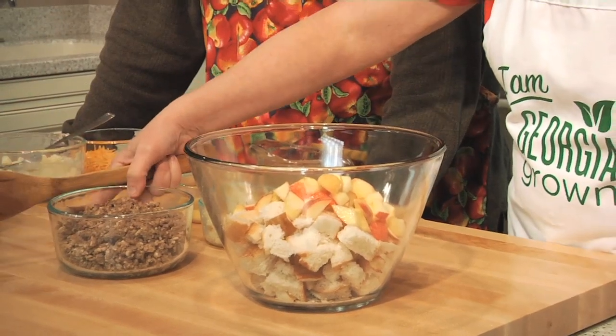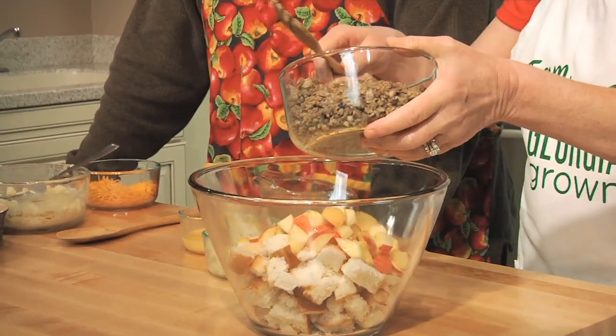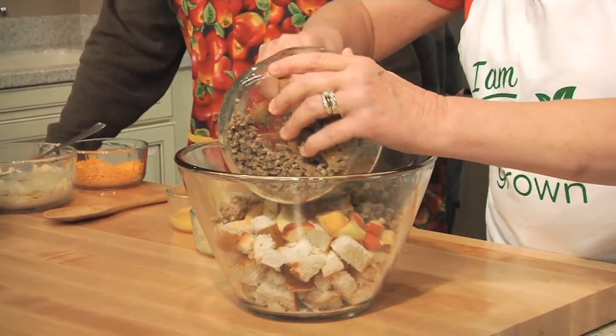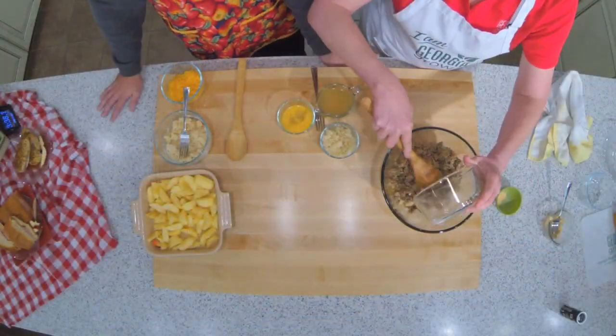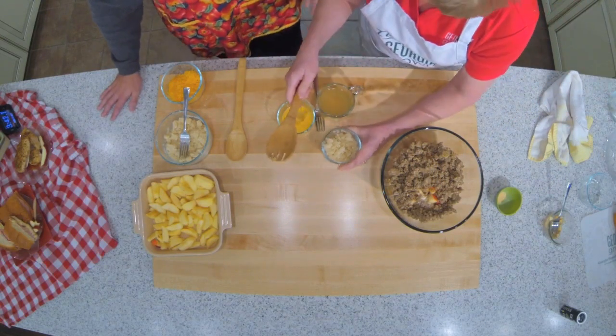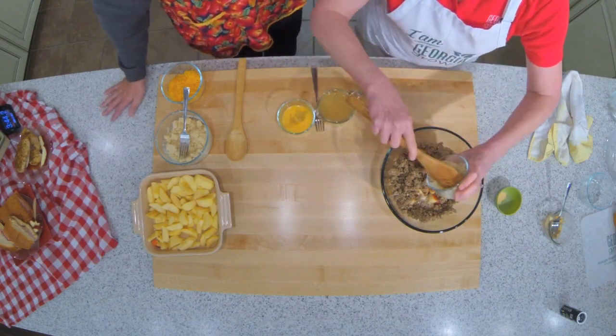1 pound of breakfast sausage, but in your case, Italian sausage. So I can use Italian sausage, you can use Italian sausage. And I would tend to go with one with a little spice to it. Right. And then this is 1 onion, sauteed in butter.